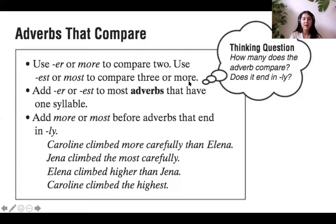Lovely reading. Okay, guys, so pretty much it follows the same rules with adverbs. Use ER or more to compare 2 things. Use EST or most to compare 3 or more. We add ER or EST to adverbs that just have 1 syllable. And we add more or most before adverbs that end in the letters LY.